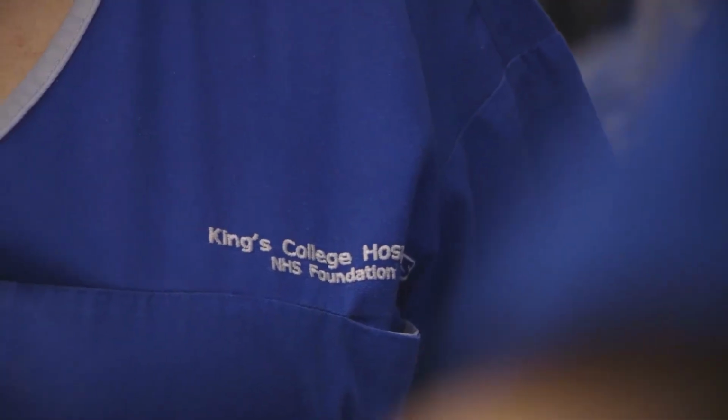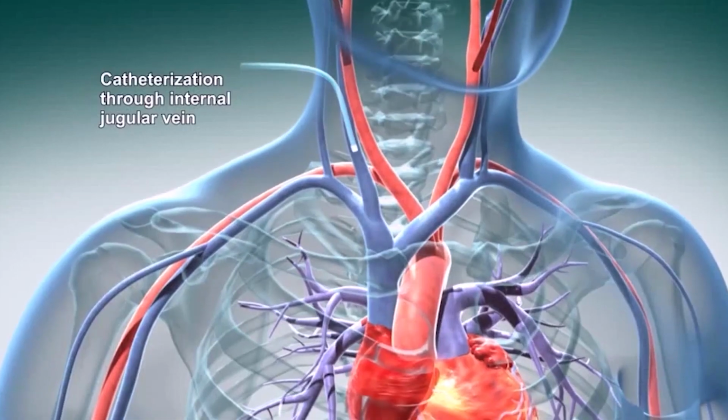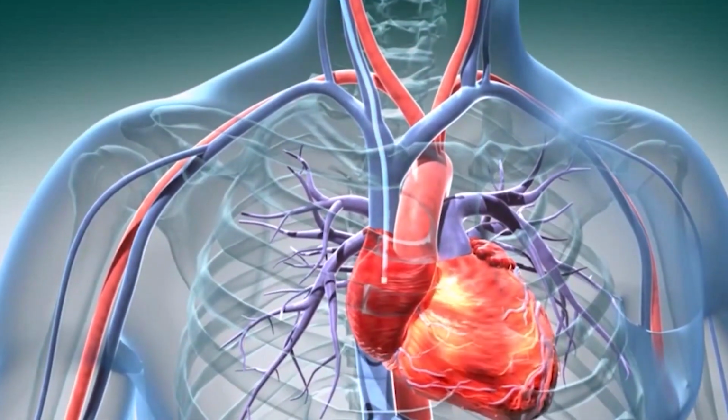I went into the operating theatre and Michelle was there, the nurse, and she squeezed my hand and made me feel a lot better. And they sort of cover you over and turn you on your side and ask you to keep very still. The procedure itself involves positioning of a tube within the vein in the neck, and we do that using ultrasound.